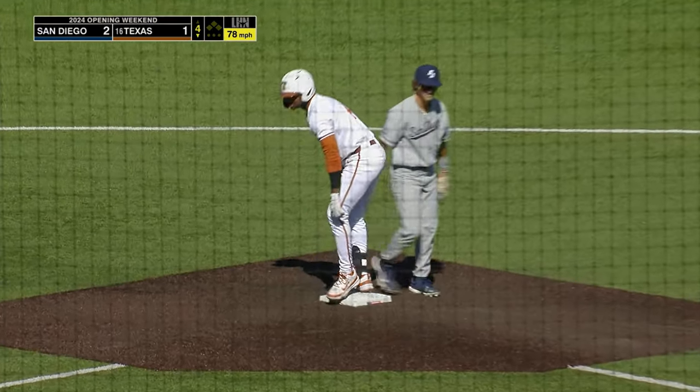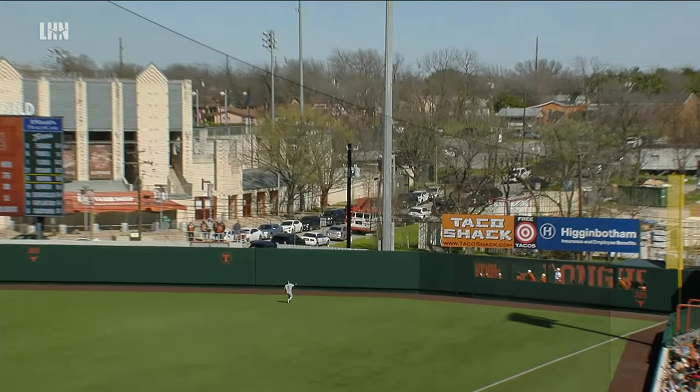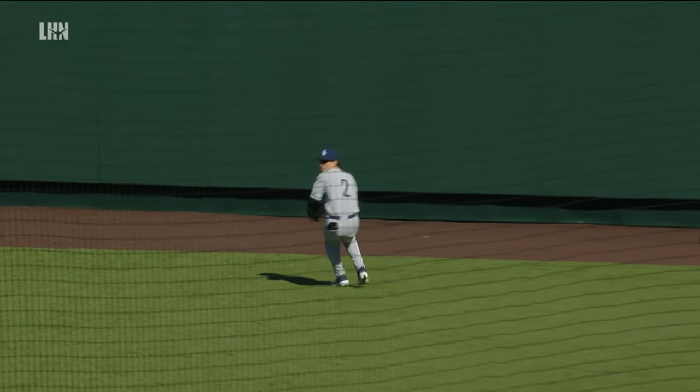Well, Coach, thanks for taking the time over the weekend. Right on the button. Just, you're right. Two inches. The top.